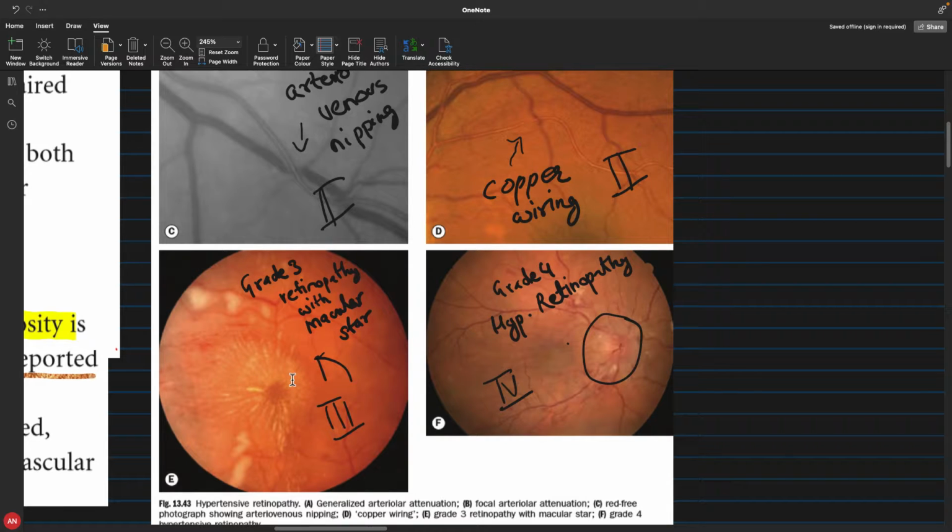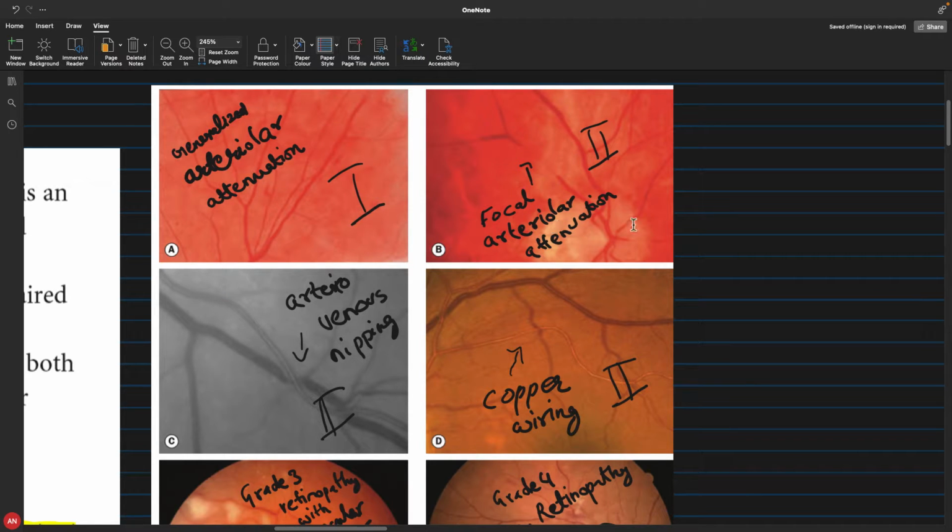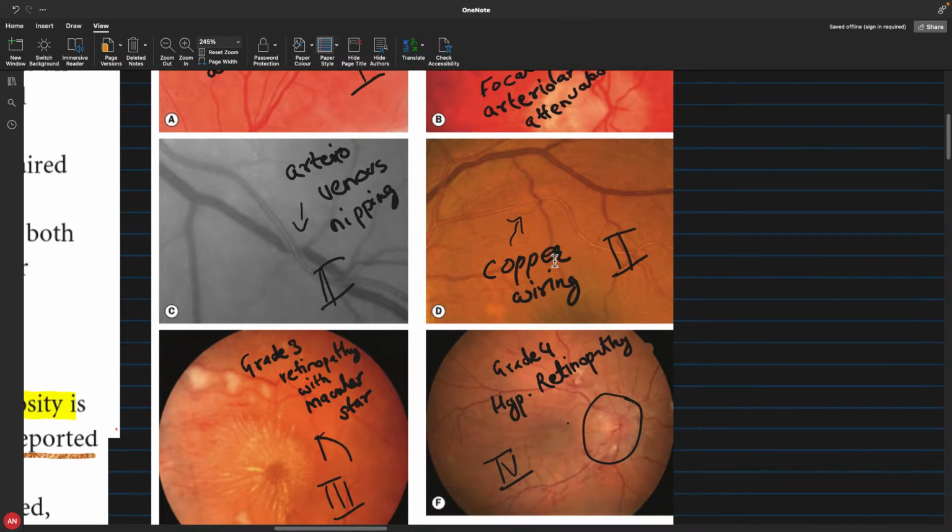This is exudate. There are some cotton wool spots as well. Nobody mentioned this to us, but see, cotton wool spots are here as well. I can see cotton wool spots here, and some more cotton wool spots here as well. So you should have mentioned cotton wool spots.